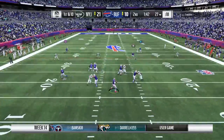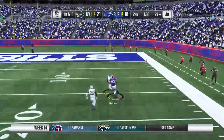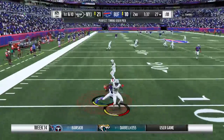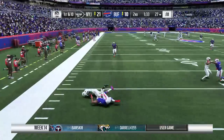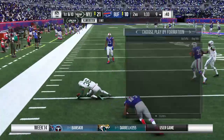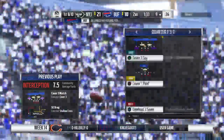Allen now on first down. He's going to go for a big play downfield. Trying to get it to Thomas, and it's intercepted. Picked off by Kayvon Webster. And a big turnover there as his guys will get the football back. He was trying to hit Thomas that time.